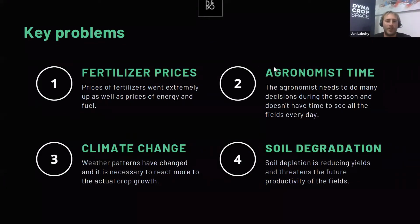What are the 4 problems that we see in agriculture today, perceived from the farmer's perspective? The first one, and the most obvious one these days, is fertilizer prices, because the price of fertilizer went up almost twofold. It's almost at the all-time high price, and it's making a difference. While 2 years ago, farmers were saying that fertilizers, they use it, it's not really a big cost, and optimizing the use of fertilizers is something nice to have.